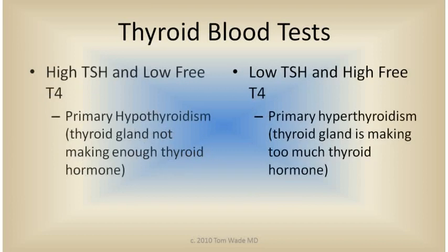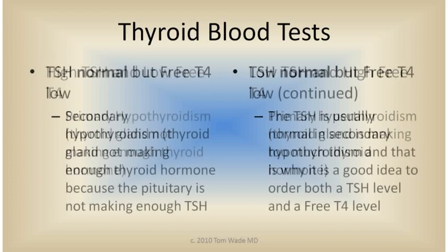Let's go over the results of the tests that you might get one more time. High TSH and low free T4. This means primary hypothyroidism. The thyroid gland is not making enough thyroid hormone. A low TSH and a high free T4. This means primary hyperthyroidism. This means that the thyroid gland is making too much thyroid hormones.